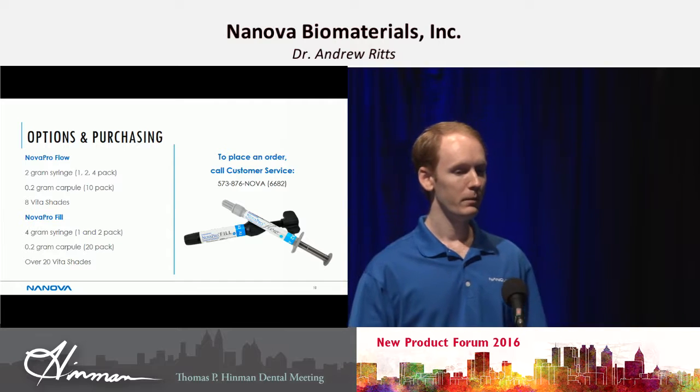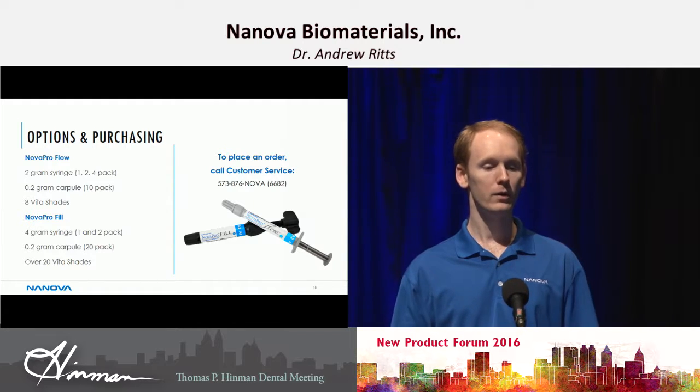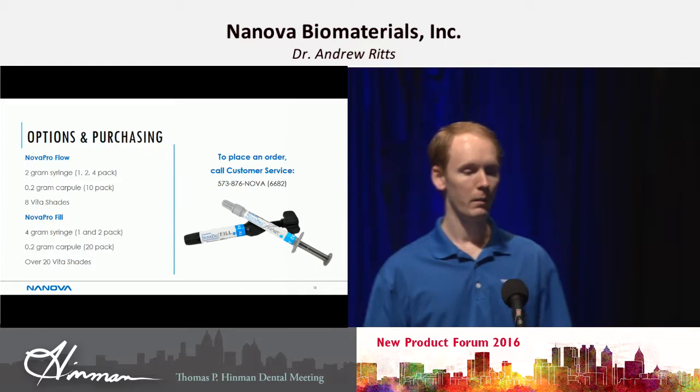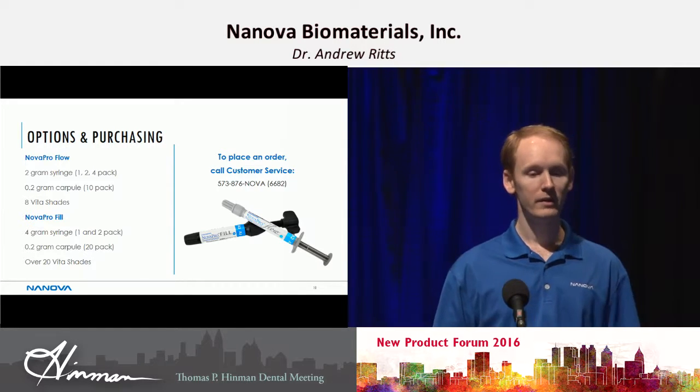Options for purchasing, we have a 2-gram syringe for our flowable and a 0.2-gram carpule. We have 8 Vita shades. For the fill, a 4-gram syringe, a 0.2-gram carpule, which comes in a 20-pack, and over 20 Vita shades.